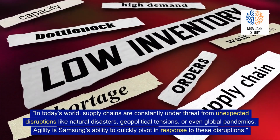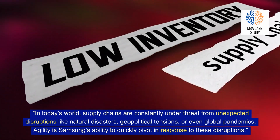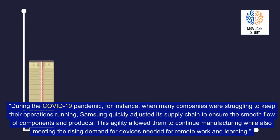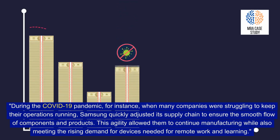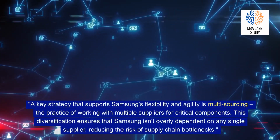In today's world, supply chains are constantly under threat from unexpected disruptions like natural disasters, geopolitical tensions, or even global pandemics. Agility is Samsung's ability to quickly pivot in response to these disruptions. During the COVID-19 pandemic, for instance, when many companies were struggling to keep their operations running, Samsung quickly adjusted its supply chain to ensure the smooth flow of components and products. This agility allowed them to continue manufacturing while also meeting the rising demand for devices needed for remote work and learning.